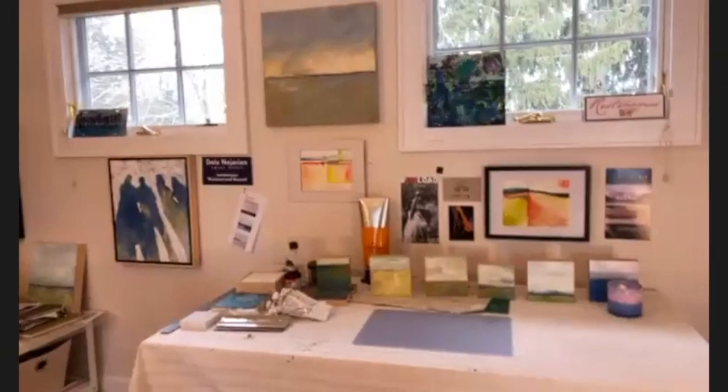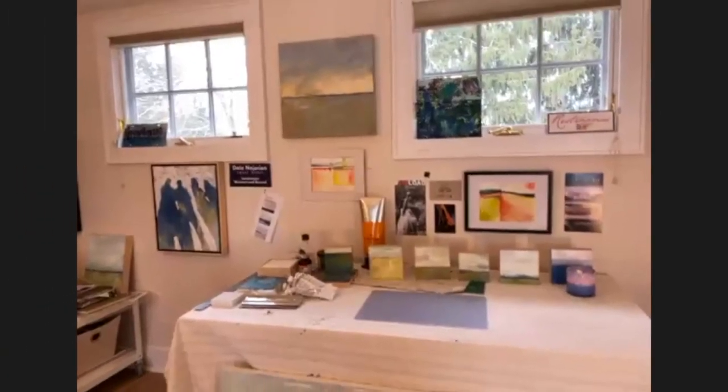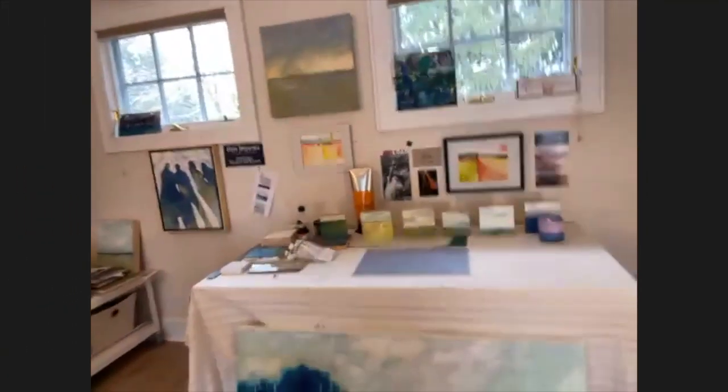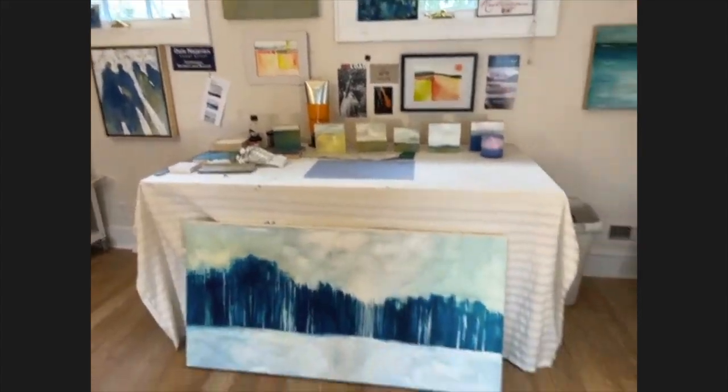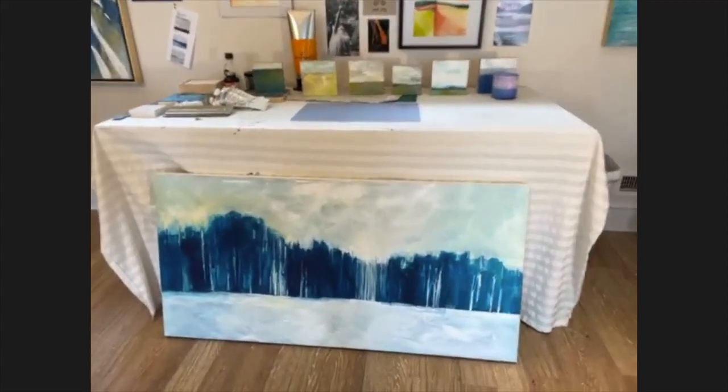And what was your next chapter? Trees. So I started doing landscapes, and the more that I did, I loved doing trees. So this is a more recent one.